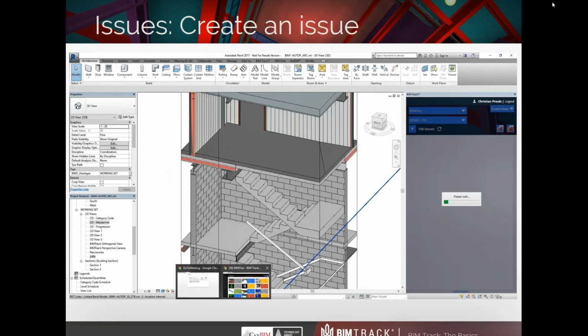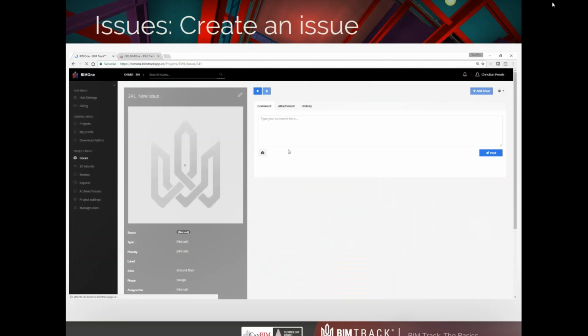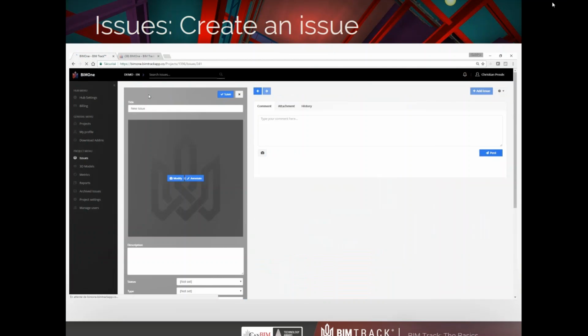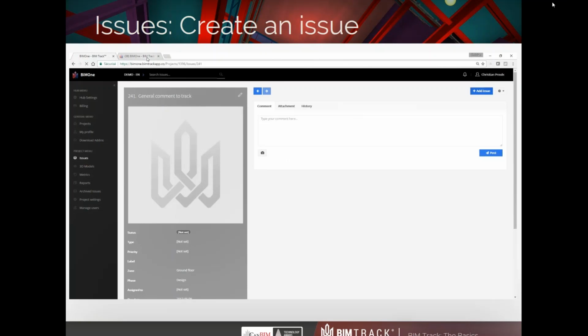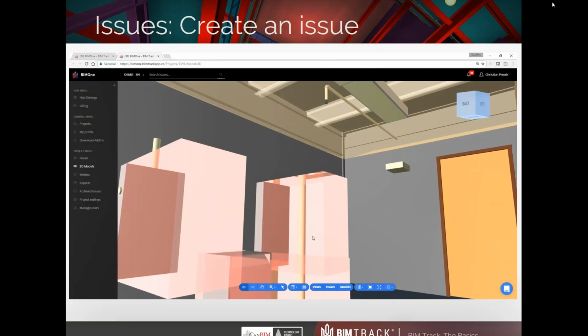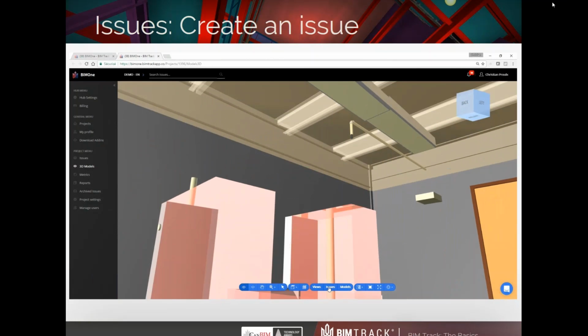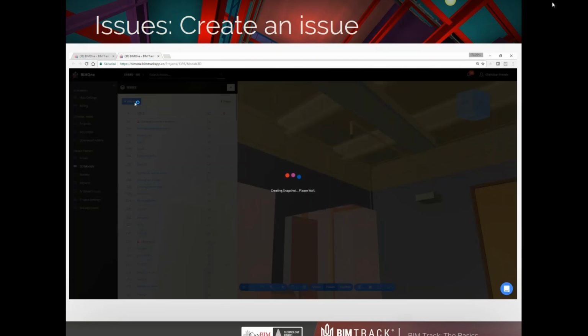You can also create an issue directly from the issue dashboard. Note that in that case, no viewpoint is attached to the issue, but you'll be able to add a viewpoint later from the add-ins. Type in the title information and save that. Finally, from the 3D viewer, you can also create issues. In the end, the database is updated and all issues become available across all platforms instantaneously.